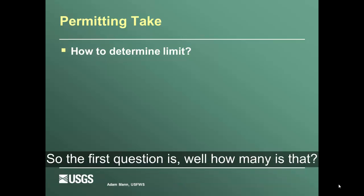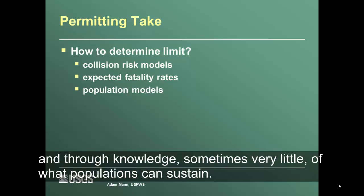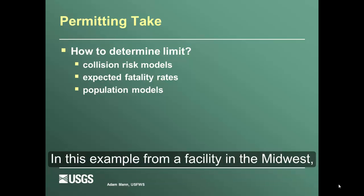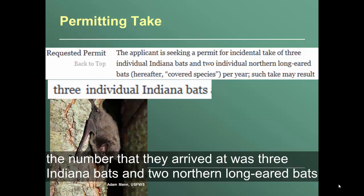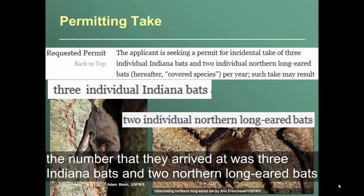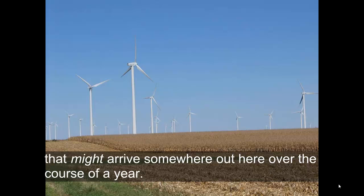So the first question is, well, how many is that? This is determined typically through collision risk models or through evidence from similar sites and through knowledge, sometimes very little, of what populations can sustain. In this example from a facility in the Midwest, the number that they arrived at was 3 Indiana bats and 2 northern long-eared bats. That might arrive somewhere out here over the course of a year.